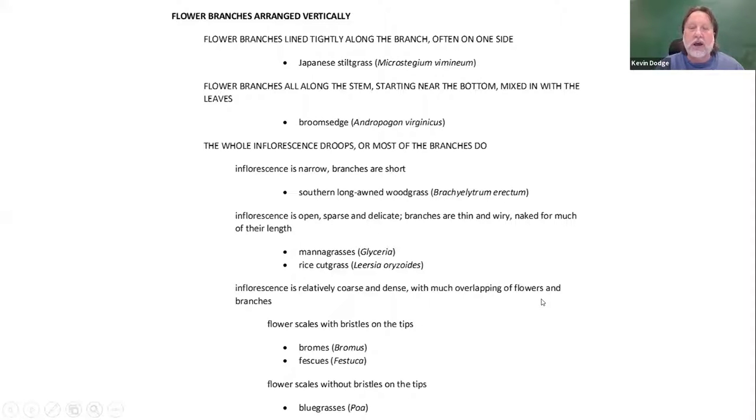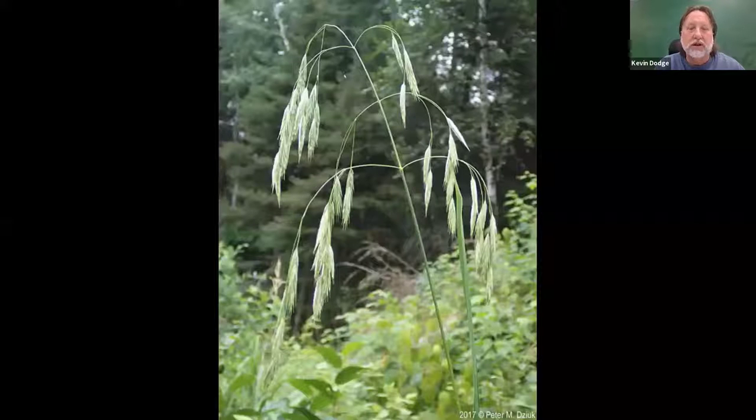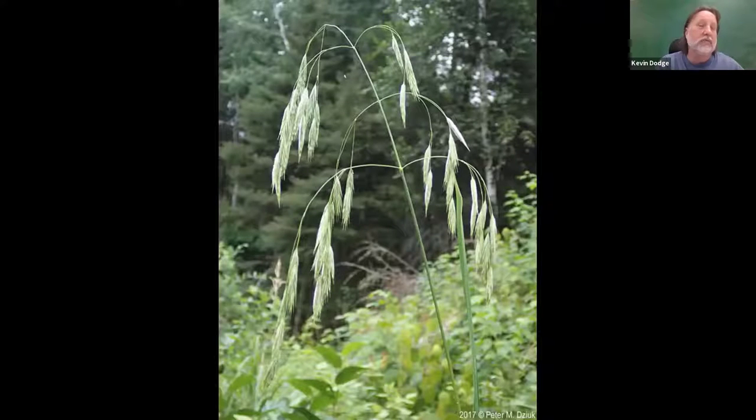Those that do have bristles at the tips, there are a couple of very distinctive genera. There are the bromes and there are the fescues, and they can look quite a bit alike. So here is one of our woodland bromes, and we have a lot of non-native bromes and a lot of non-native fescues, and in particular, we have some native bromes that grow in our woodlands that are really, really pretty.